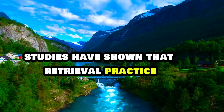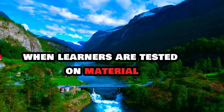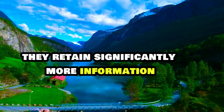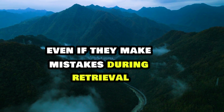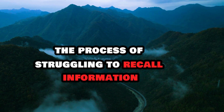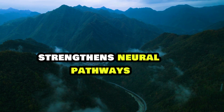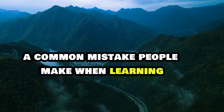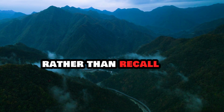Studies have shown that retrieval practice is far more effective than passive review. When learners are tested on material instead of just rereading it, they retain significantly more information. Even if they make mistakes during retrieval, the process of struggling to recall information strengthens neural pathways, making future recall easier. A common mistake people make when learning is relying too much on recognition rather than recall.